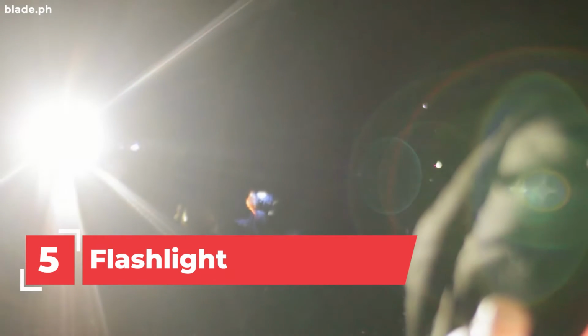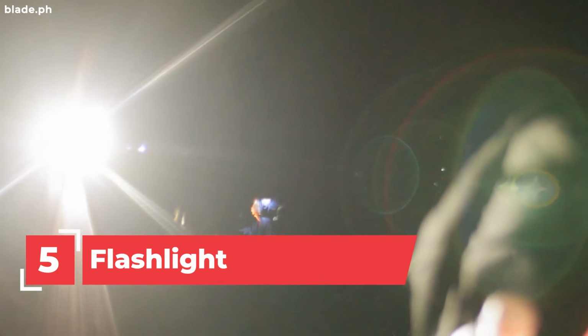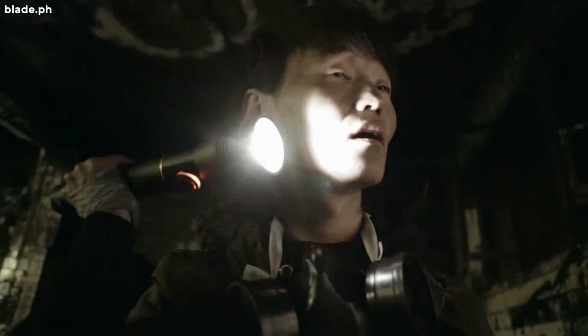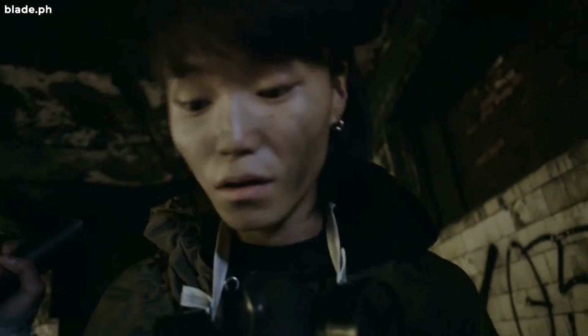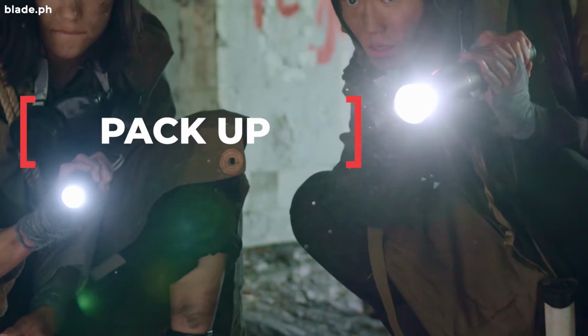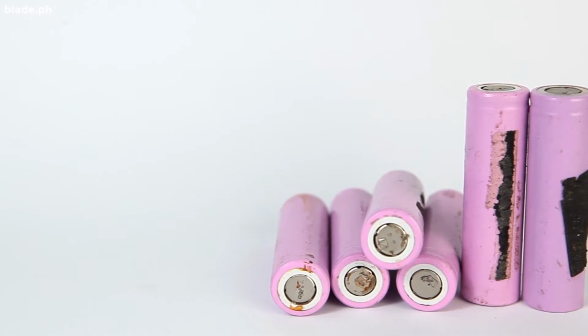Number 5, flashlight. A basic necessity you should never miss putting in your car. After all, you'll never know, you might get stuck in the middle of the night somewhere where there's no lamppost. So better pack up a flashlight, and add a few extra batteries just in case.